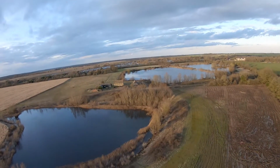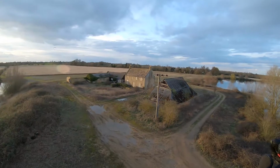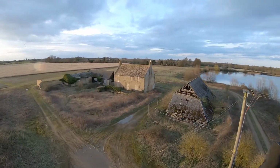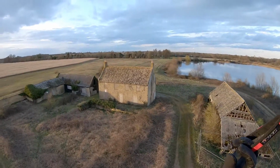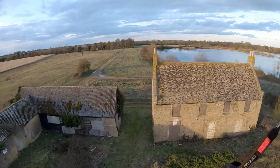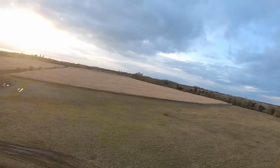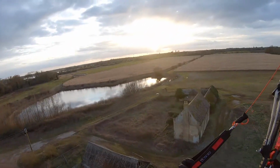So ahead is an abandoned building, so I was quite curious about that. Haven't buzzed by this before or even noticed it, so thought I'd drop down and have a look, pull my trims in, and it looks like an old abandoned farm building. So if anyone knows what it is, let me know in the comments.